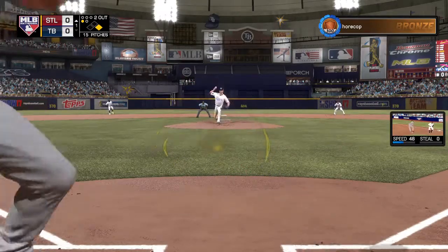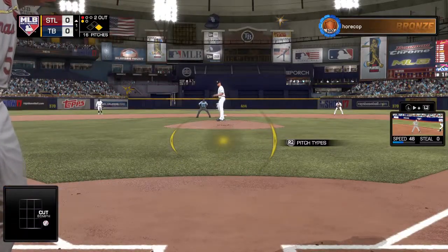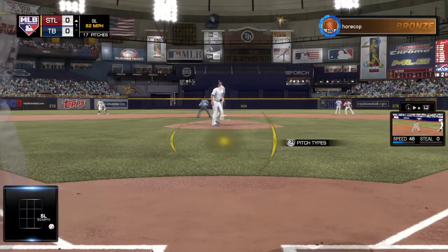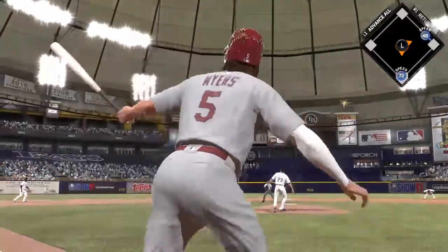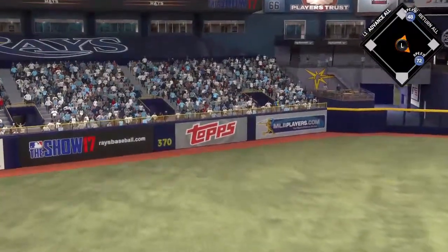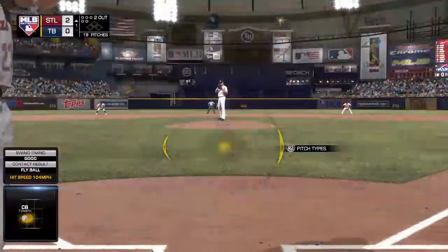0-1 count. Here it comes. Started to go around there, but he holds up, ball 1. It looked like he was trying to go the opposite way on that pitch. Good job of laying off that check swing, seeing it wasn't something he wanted to really drive the other way. No offer on that one. 2 balls and a strike. And he jumps all over the breaking ball that time and drives it deep to left center field. It is away back there, and this one is out of here.